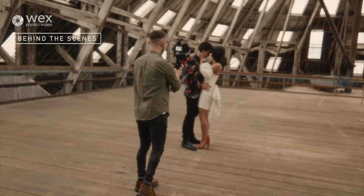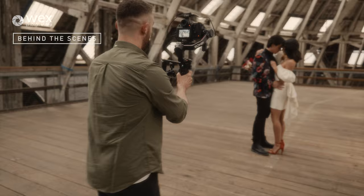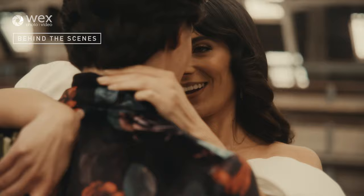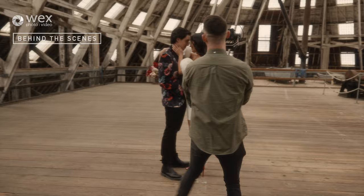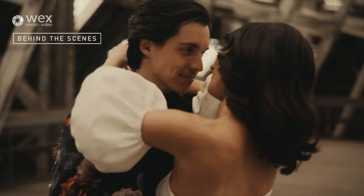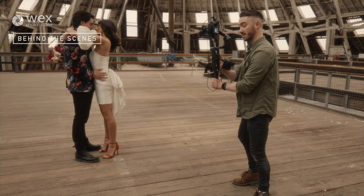It's just crazy to think that this lens that doesn't have any electronic communication with the camera at all is perfectly staying in focus the whole time. The only thing that could go wrong is me falling over. Beautiful. I'm gonna come around this side. Oh, it's working so well. So this is the first time that I've used this focus system in any kind of wedding shoot, but yeah, it's working really, really well.